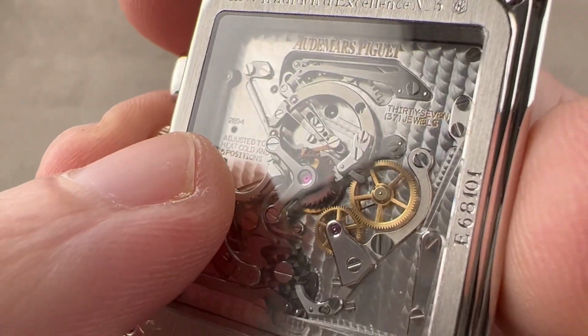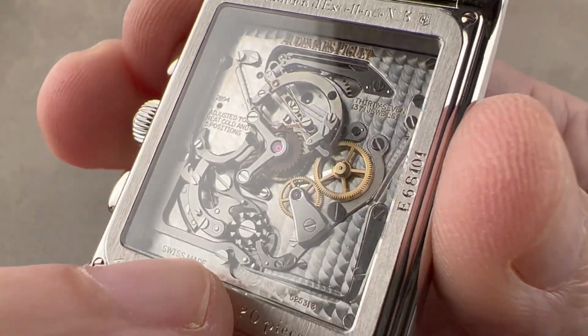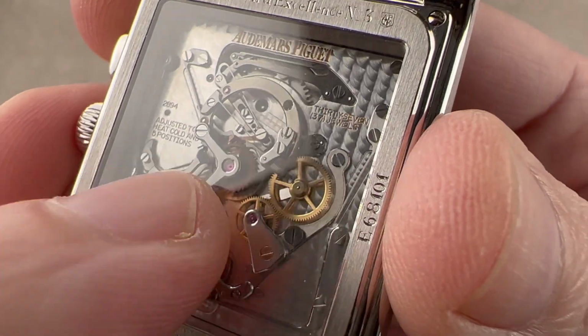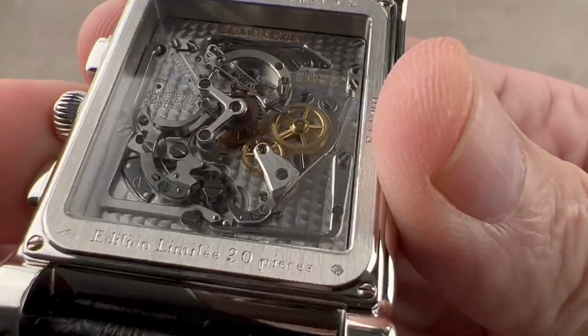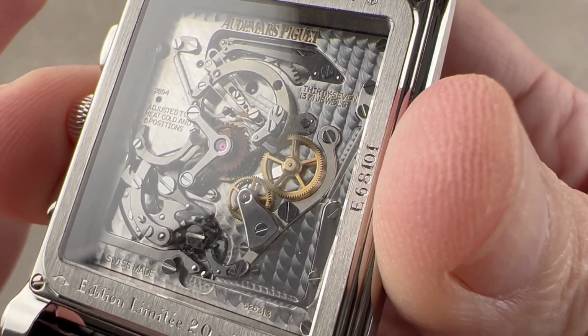This is caliber 2894, again, very closely related to the 2896 and the Royal Oak Concept. You can see here it is a very traditional column wheel lateral clutch design with instantaneous jumping minutes. The lateral clutch is beautiful, and everything here on this 37 jewel movement is handsomely finished to a standard you will not find on a Royal Oak. This is not a mass-produced watch.